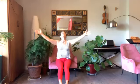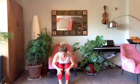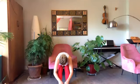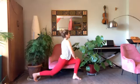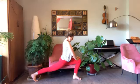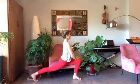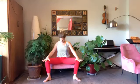Inhale, overhead. Exhale, fold. Inhale, long spine. Exhale, fold. Left knee up or twist left. Exhale, drop down. Big inhale. Exhale, middle posture. Relaxed posture, hands on knees. Inhale, chest forward.